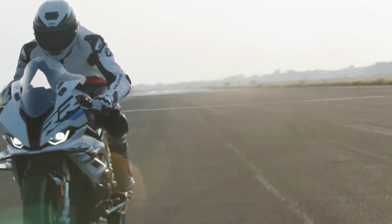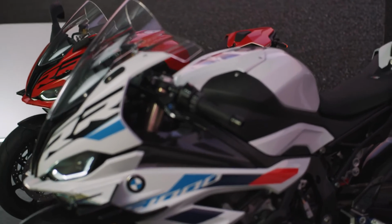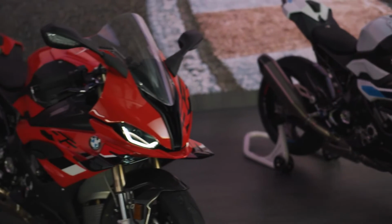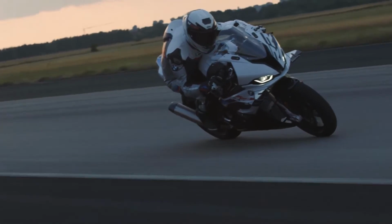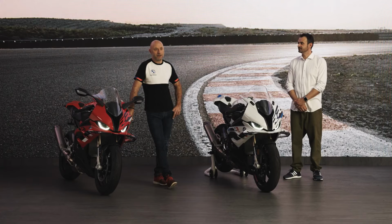Now as standard, the M lightweight battery, which saves 2 kg. And coming to the chassis, the clever M chassis kit now also comes as standard. First time in series motorcycle production, BMW Motorrad brings a steering angle sensor. This gives us the opportunity to bring 2 new features. The new brake slide assist helps the rider to drift easily into corners after some exercise. If it comes to acceleration out of the corner, the new slide control supports the rider in 2 setups.